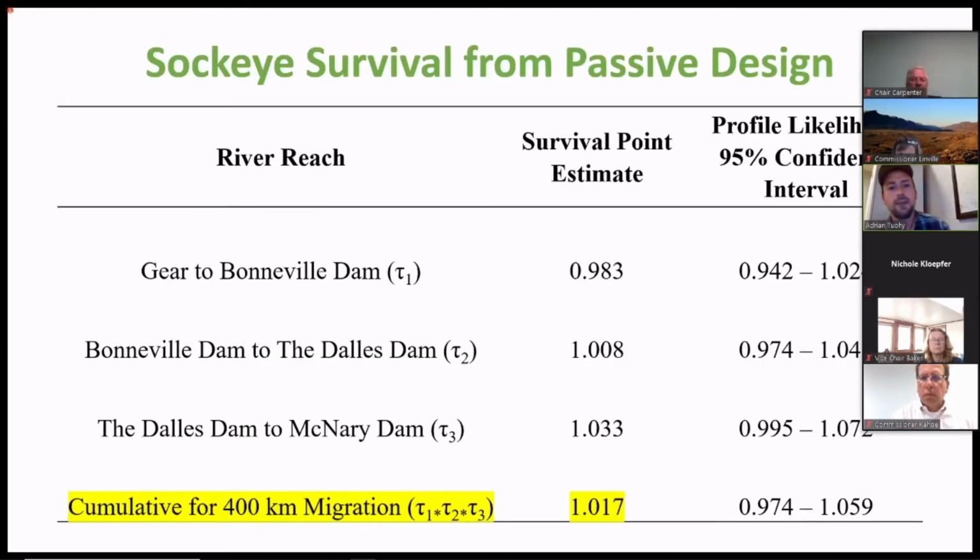And so we put this all to the test in 2019. We tested it for sockeye and for coho. And so we tracked these fish once again through a mark-recapture experiment over a 400-kilometer migration. And survival relative to the control group was 1.017, which indicates there's no detectable effect of the gear on salmon survival. So that's what we found for sockeye. This has been peer reviewed, will be published any day now in the North American Journal of Fisheries Management.